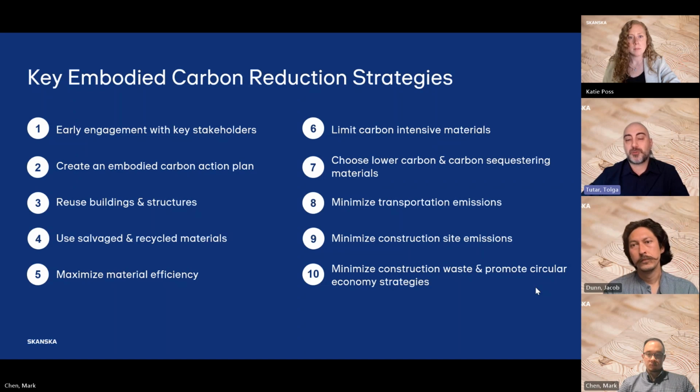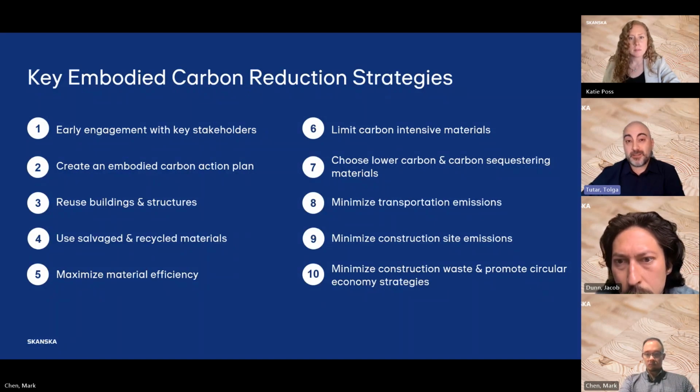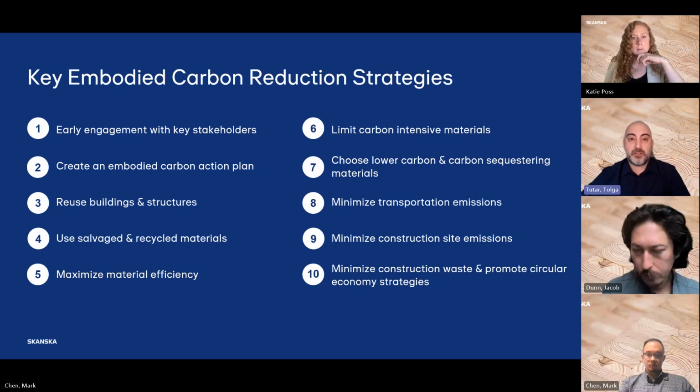As you can see, there's a correlation between number 4 and 10 in these strategies, but the emissions due to demolition and disposal of building materials is part of the embodied carbon story. And contractors and designers should prevent and minimize waste generation. Some of the strategies are prefabrication and on-site waste separation, using modular assemblies that are designed for deconstruction. These are some of the strategies that we can implement to reduce waste. And we have been evaluating these kinds of strategies with our partners in many projects.